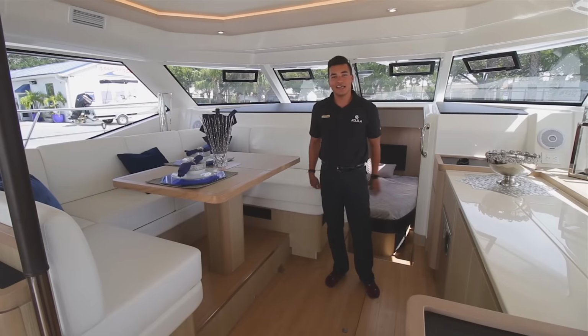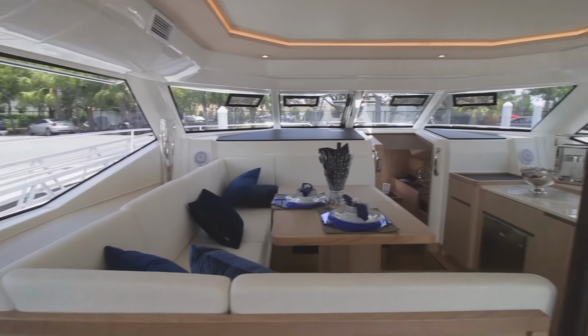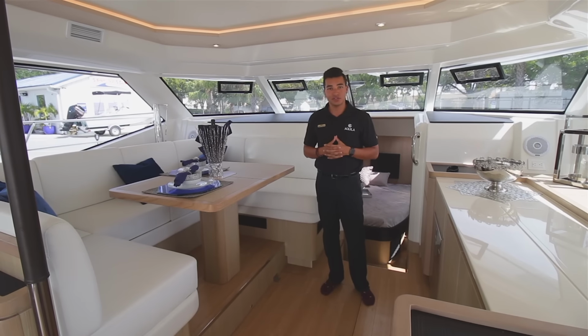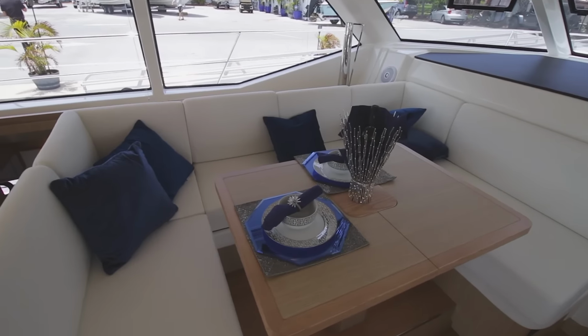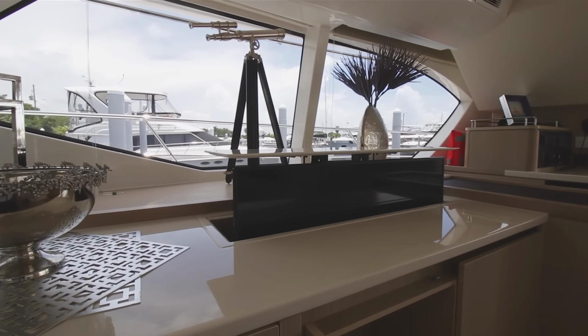So here in our dinette area of the Aquila 44, as you see, 360 degrees around, you have a vision of everything around you. Tons of natural light in the boat, so no need to waste electricity and turn on lights because this boat's going to be lit up no matter what. You can sit down here, enjoy a nice dinner. You can also watch TV from the pop-up TV that comes out of the cabinet area here.